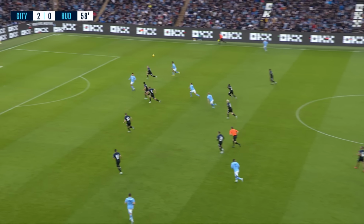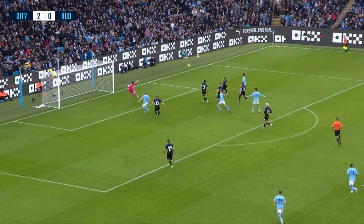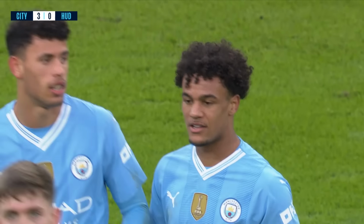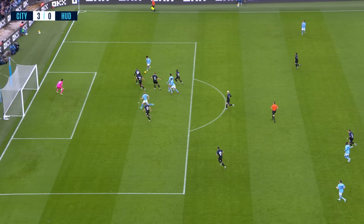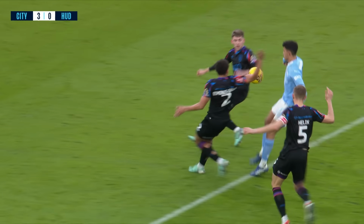Now Kovacic plays it forward. Matheus Nunes takes it down on the edge of the area, lays it into the path. Up he goes towards the goal. It's gone in from Oscar Bob. I think that was a cross, but it's gone in. Kevin De Bruyne wasn't far off touching it over the line. Oscar Bob clipped it into the penalty area, and it clipped off the underside of the bar and went in. I'm not so sure that was his intention, but it is 3-0 to City.